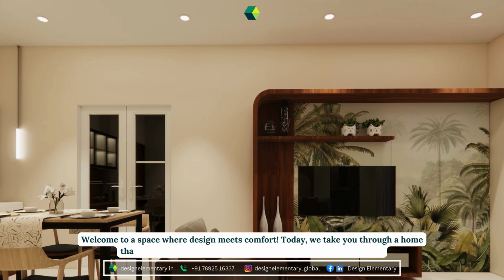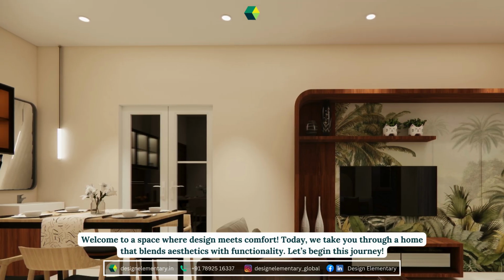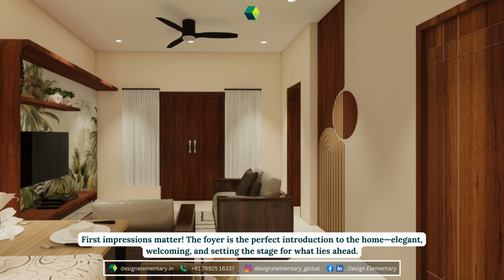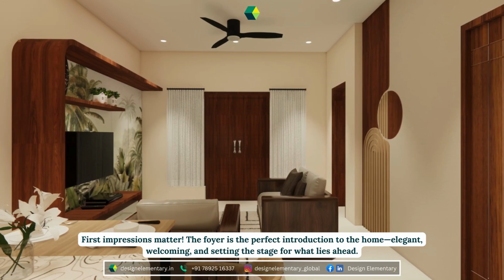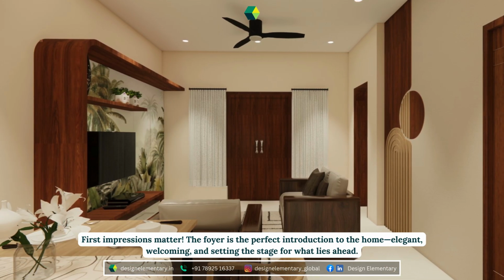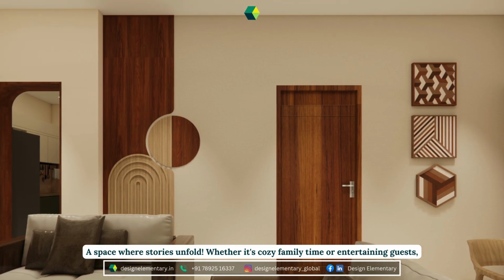Today, we take you through a home that blends aesthetics with functionality. Let's begin this journey. First impressions matter. The foyer is the perfect introduction to the home, elegant, welcoming, and setting the stage for what lies ahead.